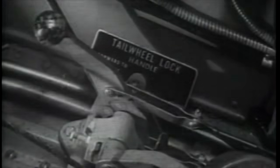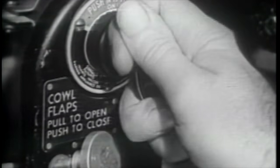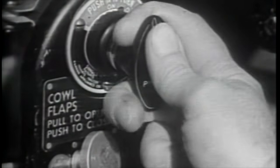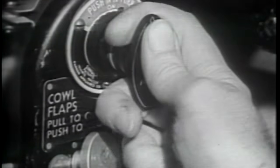Gross weight would be 4,900 pounds and estimated maximum speed 415 miles per hour. Armament was a pair of .50-inch machine guns mounted in the engine housing. The Air Corps looked over the proposal and was favorably impressed. However, they deemed that additional armament would be required, even if it adversely affected performance.